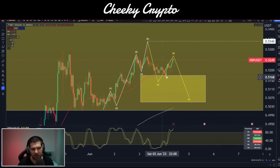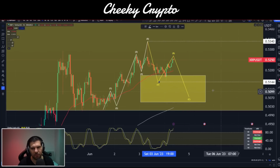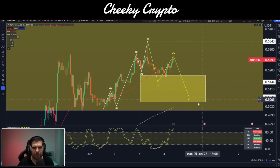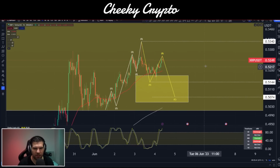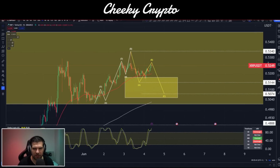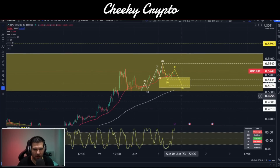Alternatively, of course, we might just have a double bottom and move from there. So we're looking for 51.4 on the double bottom side and 50.74 on the C wave structure right about there. So that gives us a target range between 50.74 and 51.44. Those are the range that we'll be looking for. And that would put this into a bit of a wave 2 positioning, which would then allow us to rally up even more afterwards.